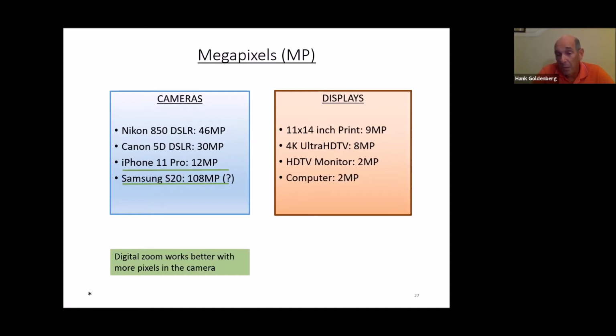A computer monitor, like you're viewing now, maybe, is 2 megapixels. And here's the kicker. The iPhone display is 1.5 megapixels. The whole screen on your iPhone, 1.5 million pixels. So here you have a camera that does 12 megapixels. And if all you're doing is looking at pictures on the phone, you have way more pixels than you could possibly need, right? Almost 10 times.